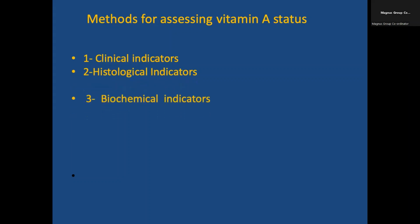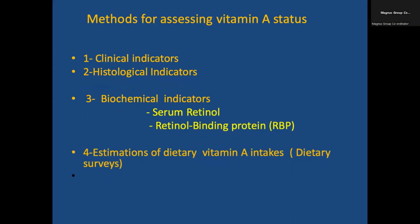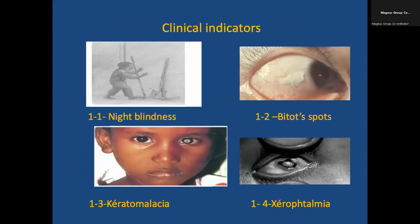For assessing vitamin A status, we have clinical indicators and histological indicators. Biochemical indicators involve measurement of serum retinol and retinol binding protein, and the estimation of dietary vitamin A intakes by dietary surveys. Clinical indicators include 1. Night blindness, 2. White dot spot, 3. Keratomalacia, and the final stage is xerophthalmia, which is blindness.